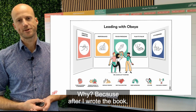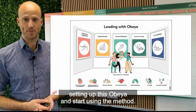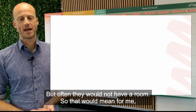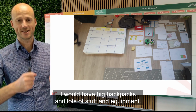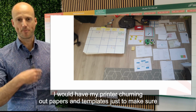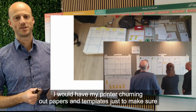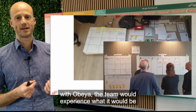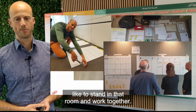Why? Because after I wrote the book, people started asking me, hey Tim, maybe you can support us in setting up this Obeya and start using the method. And I said, sure. But often they would not have a room. So that would mean for me, I would have big backpacks and lots of stuff and equipment. I would have my printer churning out papers and templates just to make sure that whenever we would go to a team and work with Obeya, the team would experience what it would be like to stand in that room and work together.